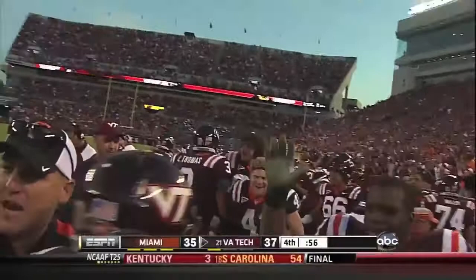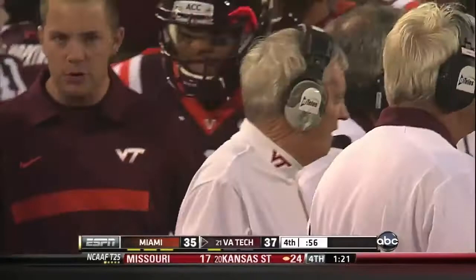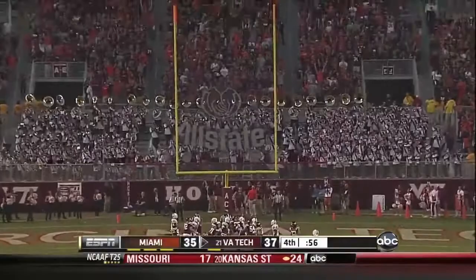37-35, the all-important extra point, which makes it a three-point lead because Miami still has time left. 38-35. 56 seconds, all their timeouts left. So that's a lot of time for Ja'Cory Harris.